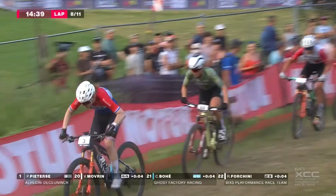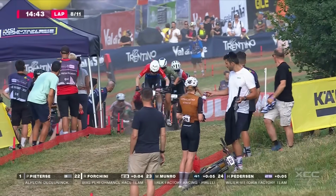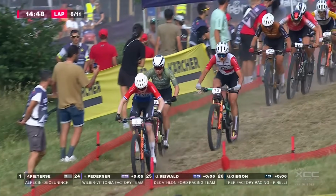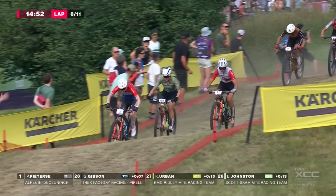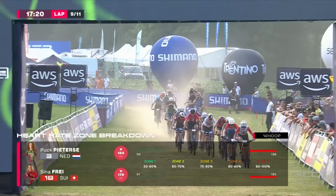Volunteers there, doing a great job, but Peterson attacks again. And I think Puck knows that this course isn't selective enough, so she's going to have to do repeated attacks and just hopefully grind them. There's a gap appearing. Yeah, you saw Jackson there look over the shoulder. Yeah, Nicole Koller, we see, ghost rider in the Swiss champs top.